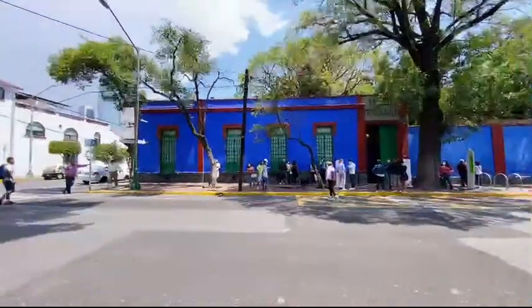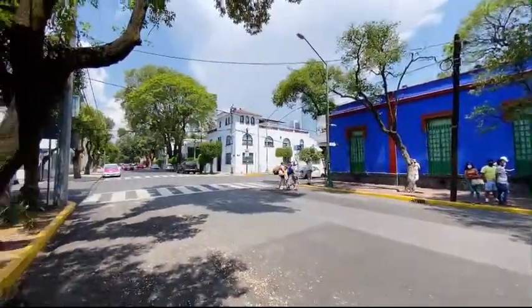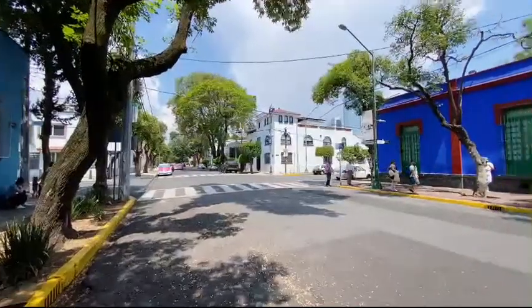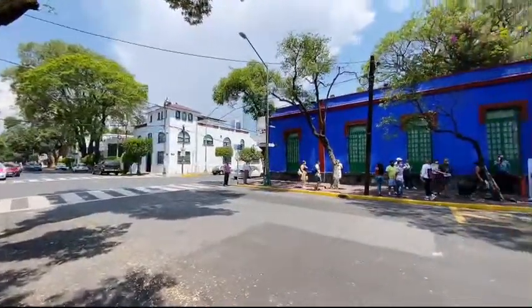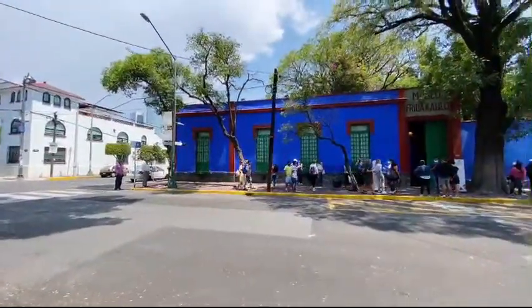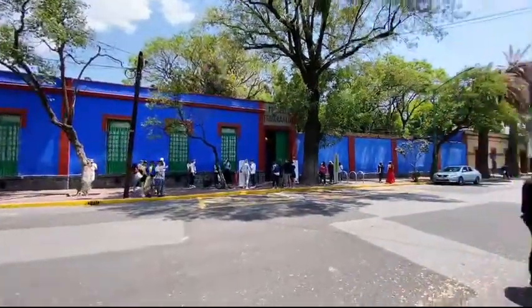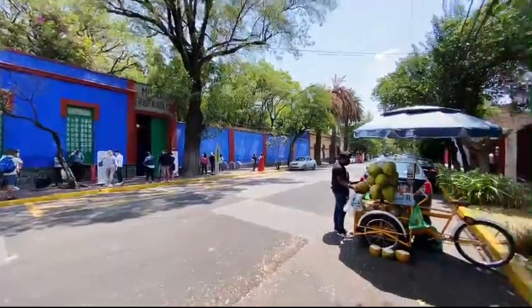For the beautiful neighborhood of Frida Kahlo, Coyoacán. Here in the lower part of Mexico City, used to be a different town all of itself. And we're going to learn a lot about it with an architect slash tour guide. So excited to show you around today.